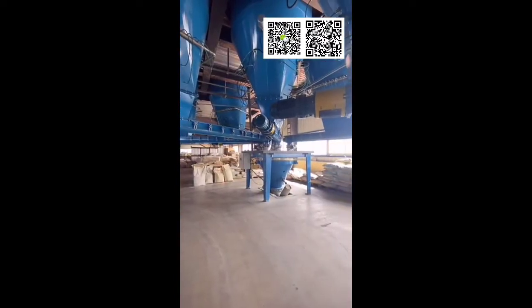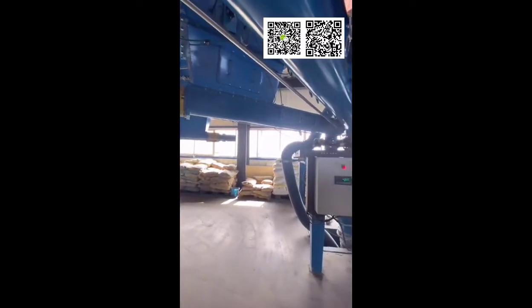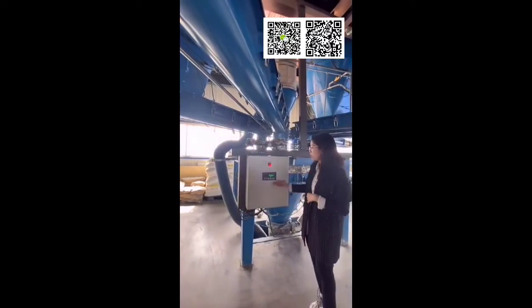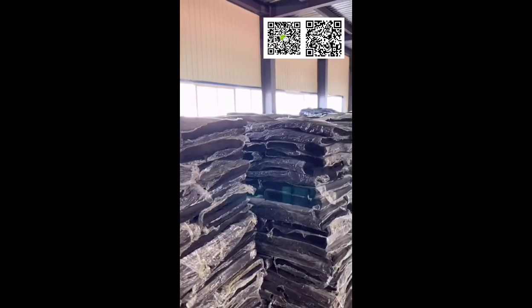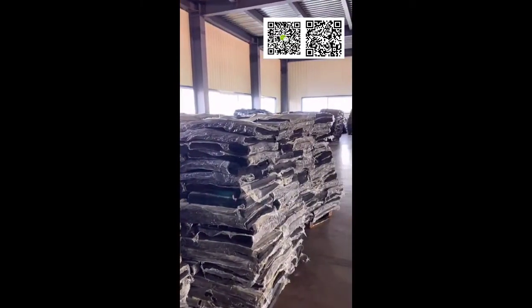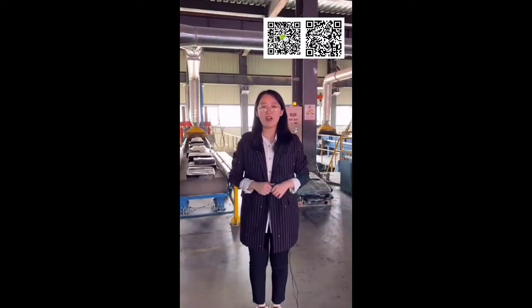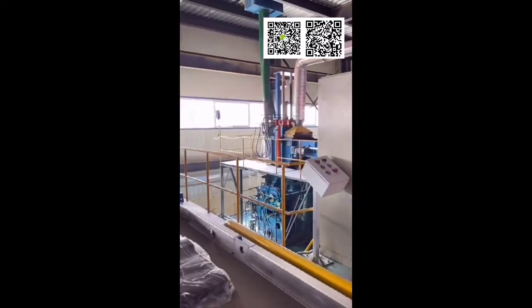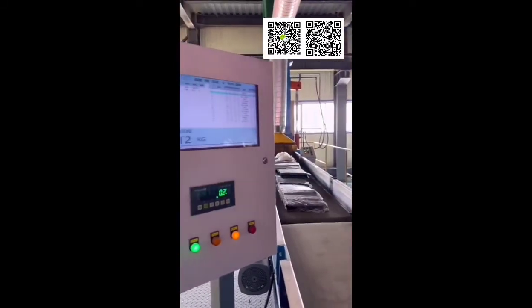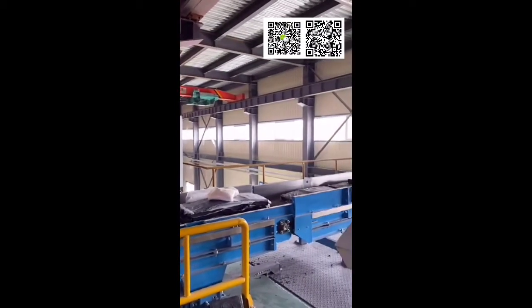The carbon black, calcium powder, and sulfur will be weighed cumulatively and fall into the internal mixer on the 2nd floor. And this is the weighing. The weight can be accurate within 0.5%. And now we are on the 2nd floor. We also have 2 running production lines. It is controlled by a computer system and is very precise.